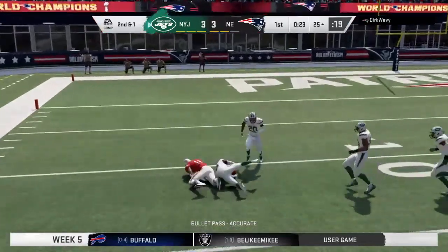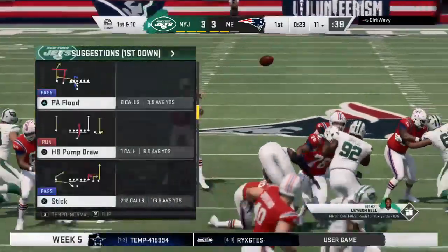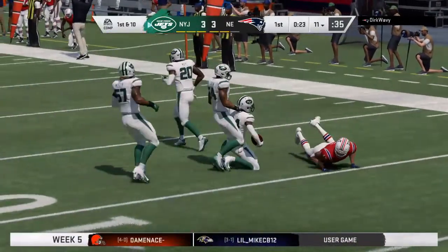Now a clash of bodies here, and it's intercepted. Picked off by Brian Poole. Defensively that time, they were in zone coverage. As a rookie QB, what lesson can you learn there?